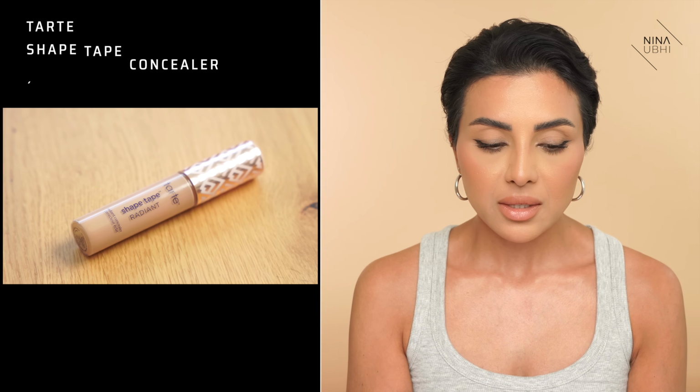I think that this is softer and a bit more forgiving than the original Tarte Shape Tape, and that's why I feel like this is good for mature skin, because it has a little bit more flexibility in there. It doesn't dry as quick. It's also a bit more brightening, which is perfect for dark circles. And it isn't as heavy and thick as the OG. It doesn't let your skin look flat or matte.